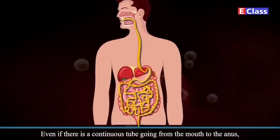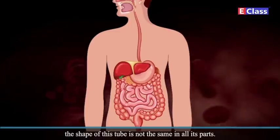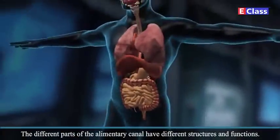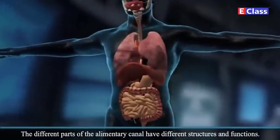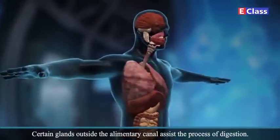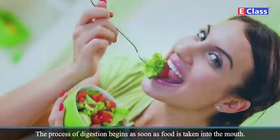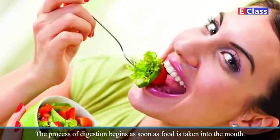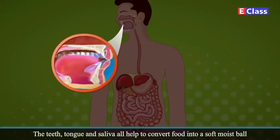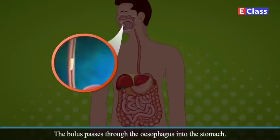Even if there is a continuous tube going from the mouth to the anus, the shape of this tube is not the same in all its parts. The different parts of the alimentary canal have different structures and functions. These different parts are called the digestive organs. Certain glands outside the alimentary canal assist the process of digestion. Digestive organs. The process of digestion begins as soon as food is taken into the mouth. The teeth, tongue, and saliva all help to convert food into a soft, moist ball called a bolus, which is easy to swallow. The bolus passes through the esophagus into the stomach.